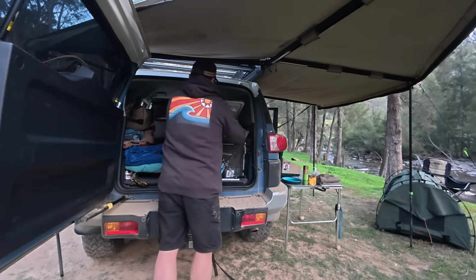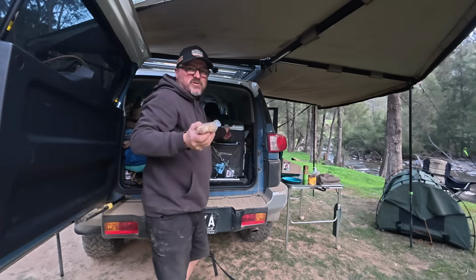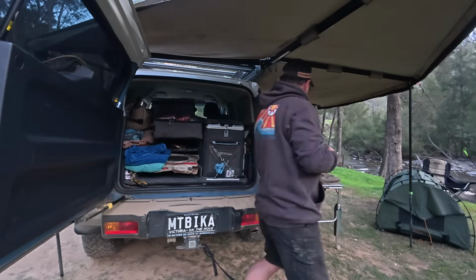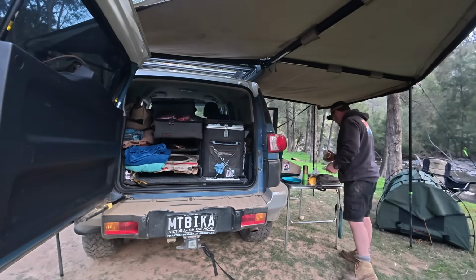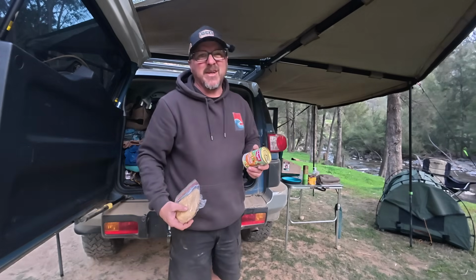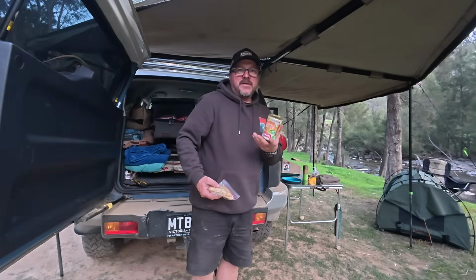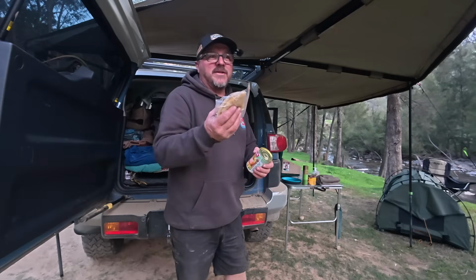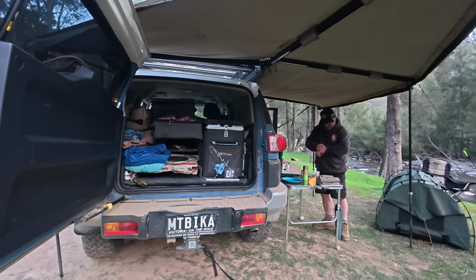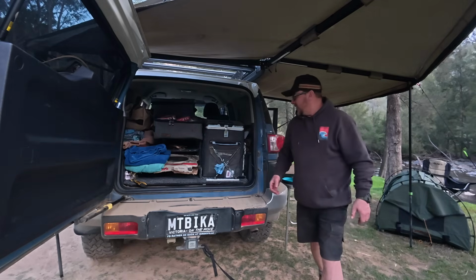So tonight's dinner, we're just going to have some schnitzels. Some of you that have been following along for a while will know that we enjoy the schnitzels. And if you watched our Outback series, you would have seen the peas, corn and carrots. I'll throw the schnitzel in the skillet and just sit the can in the middle of the skillet there. And that'll be our dinner. So we'll get that going in a minute. It's almost 6 o'clock. It's going to be dark pretty soon.